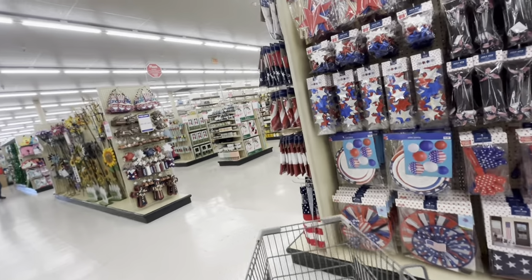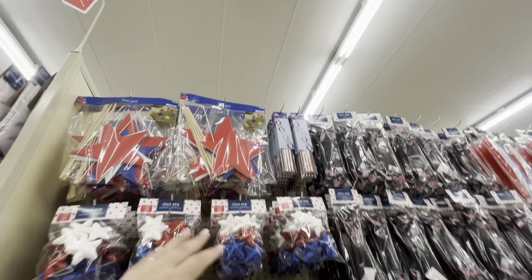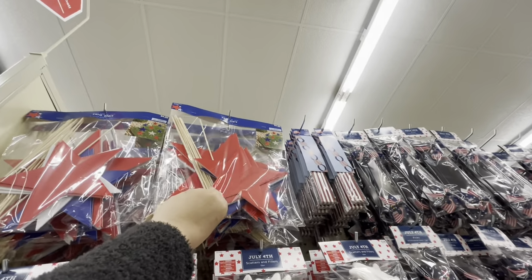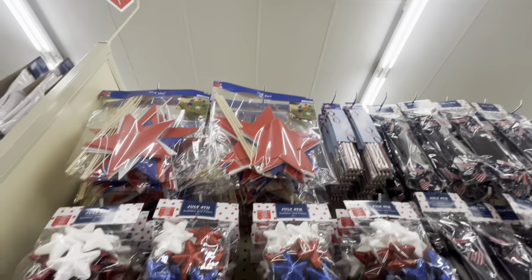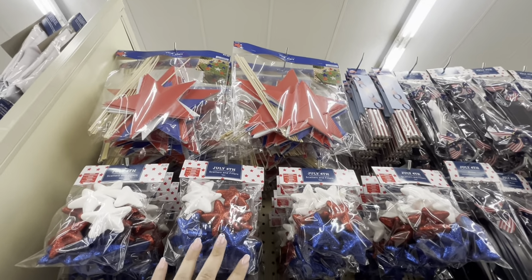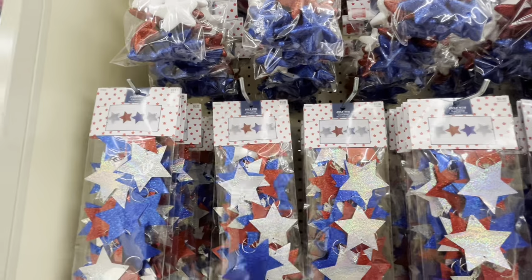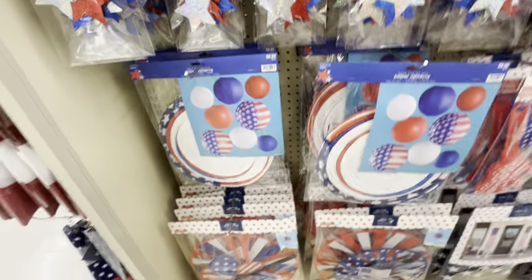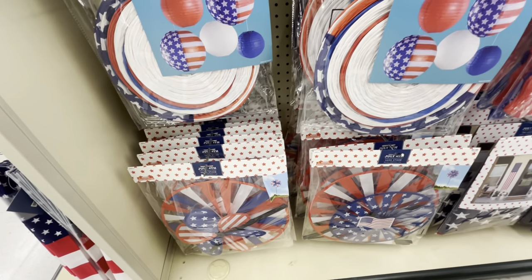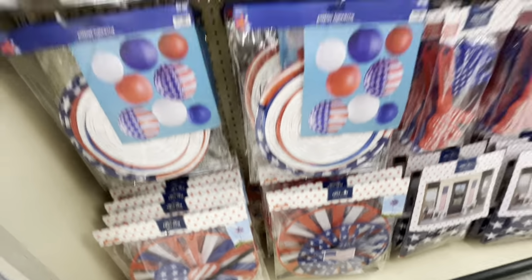And let's turn around. Look, they have all this. They have these kind of like cardboard stake signs, $7. They're stars. These are $4. The scatter and filler stars. This garland is $4. The lanterns are $10, and then the yardstick pinwheel is $5.99, different style.